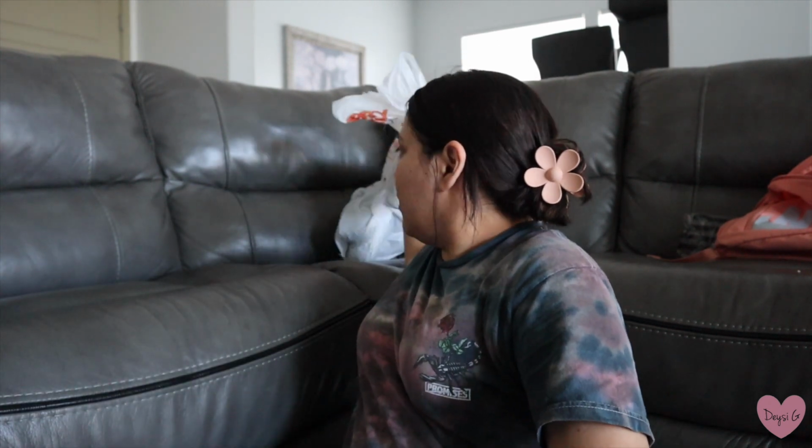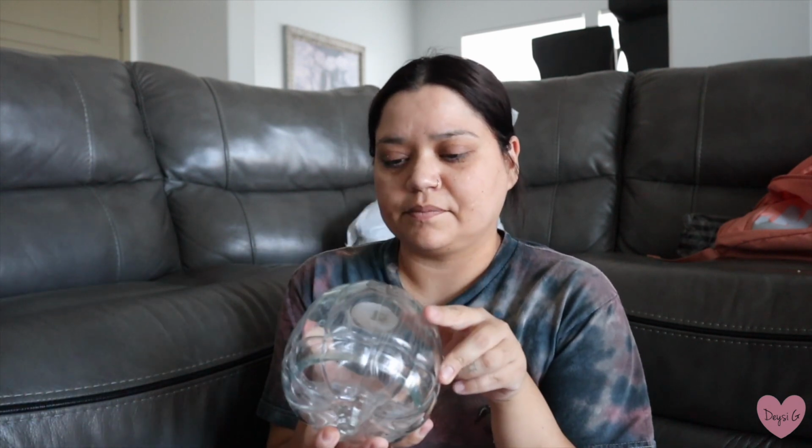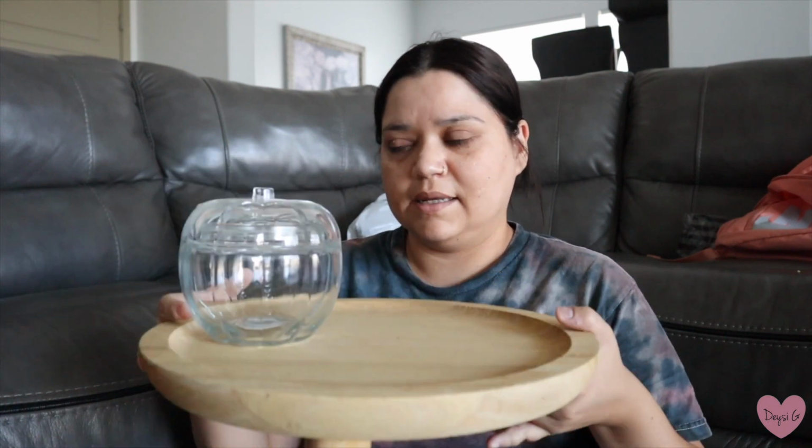Another thing that I got from Hobby Lobby, and this is really cute. This is a clear pumpkin. We're gonna put candy in here, like chocolates or goodies. Hershey's Kisses. Yeah, I love those. Or Hershey's any kind of candy. I love any kind of candy, but I'm thinking we're gonna put this on top of the island. Isn't it cute?